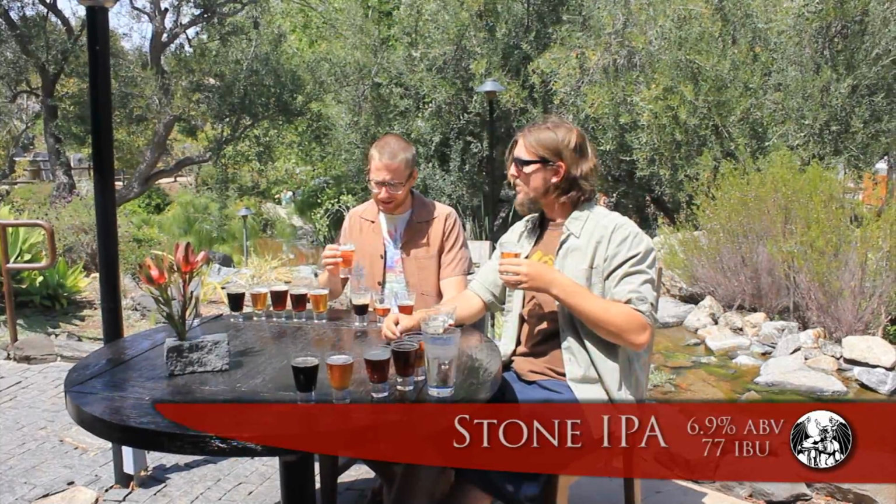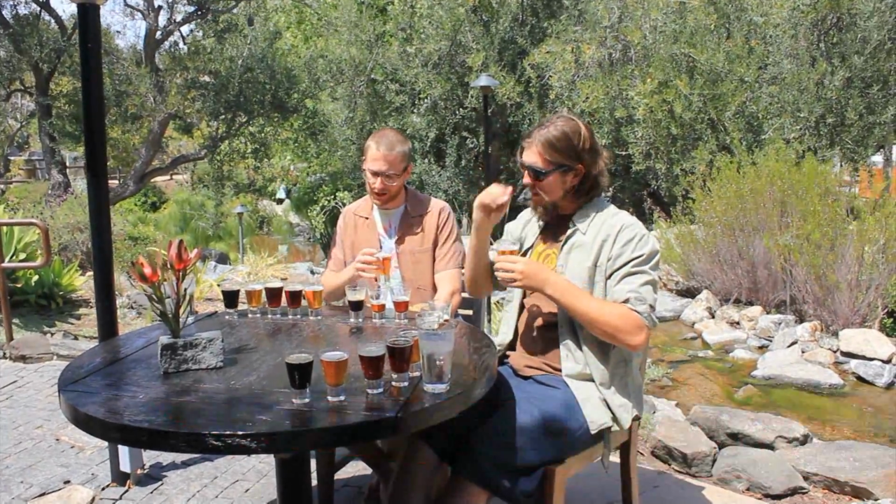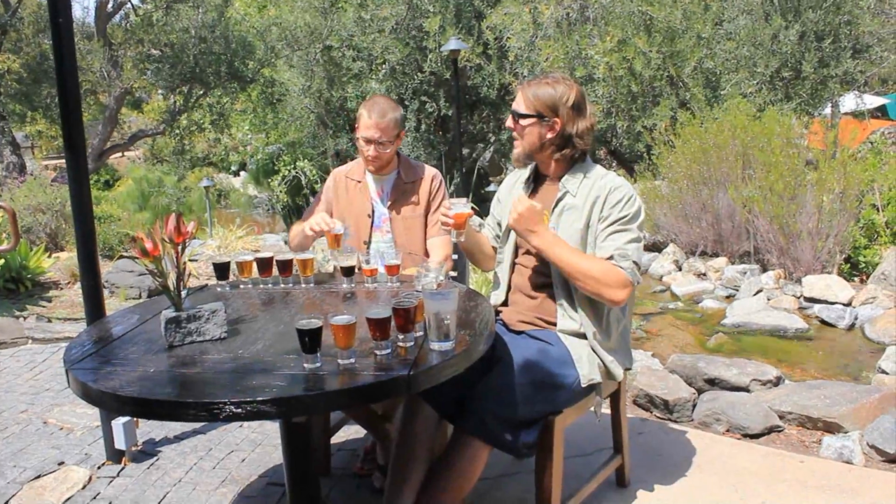Next we have the Stone IPA. Yeah, so that is a significant jump from the Pale Ale. Has that high bitterness quality to it. I really like the citrus though. Yeah, lots of that grapefruity kind of citrusy twang that you get from all your hops. There's no extra frills in there. There's plenty of hard-hitting hop flavor. I don't know what else to say about it. It's f***ing delicious. Yeah, it's just really good.